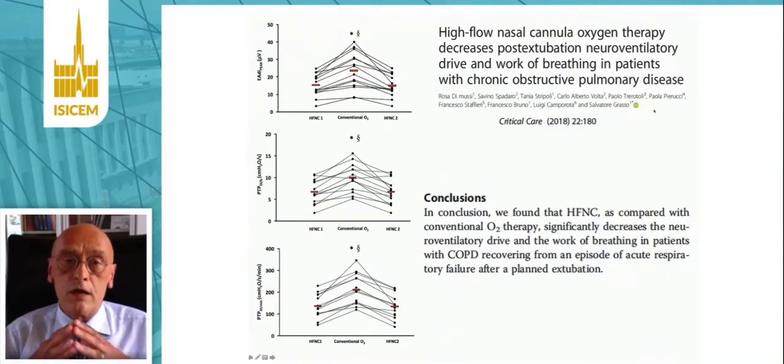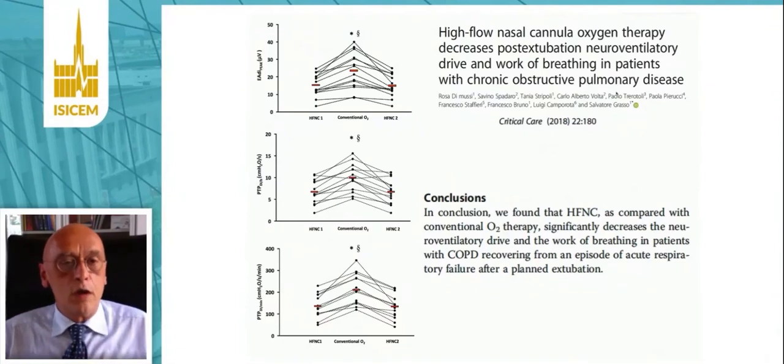Rosa Di Mussi and co-workers showed that after extubation in hypercapnic patients because of COPD, the use of high-flow nasal cannula was able to reduce the neural drive, as assessed by the electrical activity of the diaphragm, and the pressure time product of the respiratory muscles, as neatly indicated in this slide.